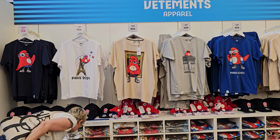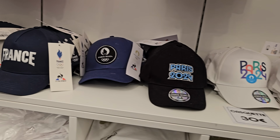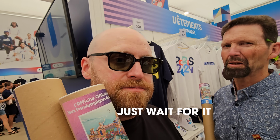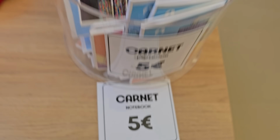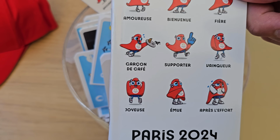Like 30 bucks for a shirt doesn't feel bad at all. And then these hats are also 30 bucks. Doesn't feel too bad. Doesn't feel extortionate. Does it feel extortionate? No. Just adds up. For the most part, just adds up. Look, I found a cheaper notebook, $5 for this guy. Those are kind of fun. I want to get one of the mascots somehow.